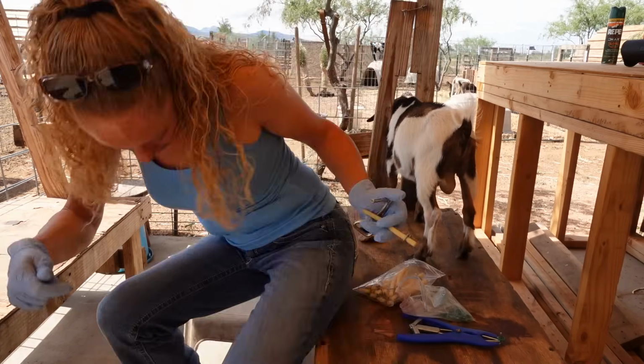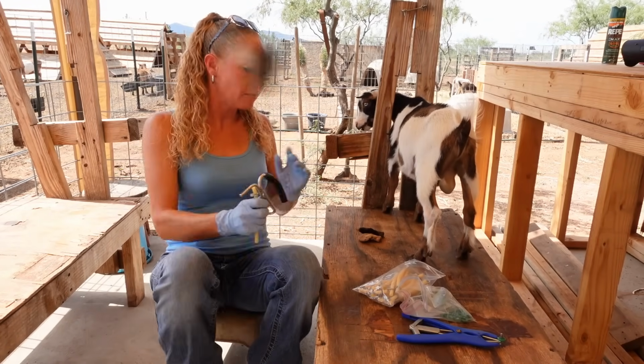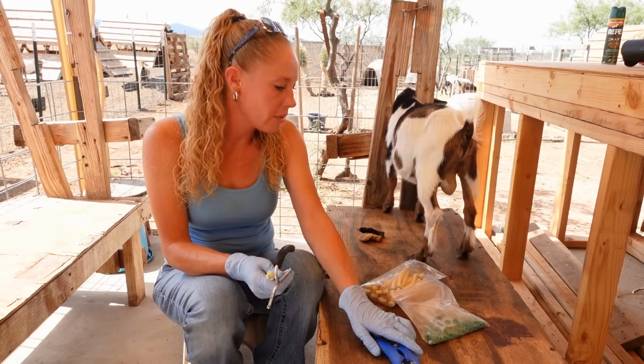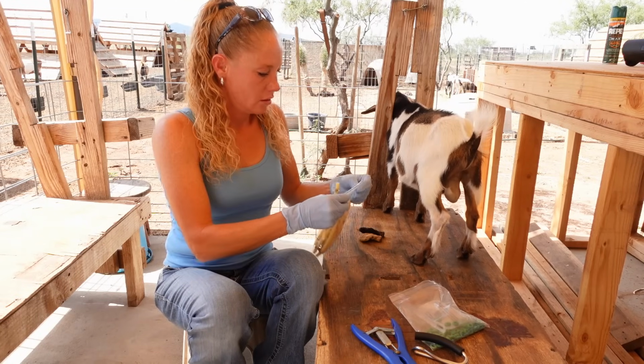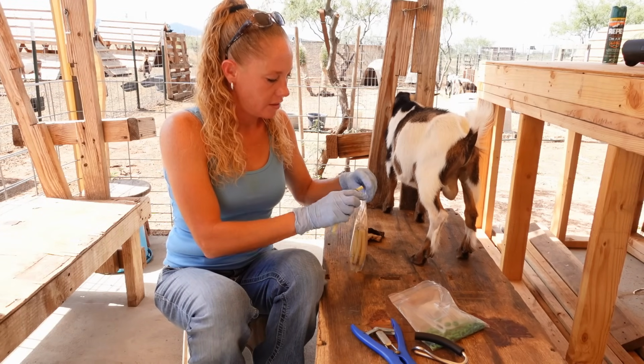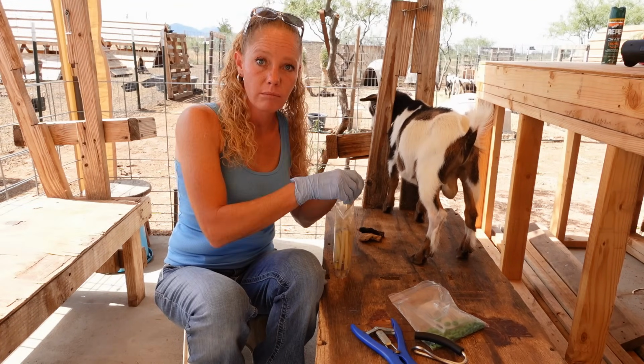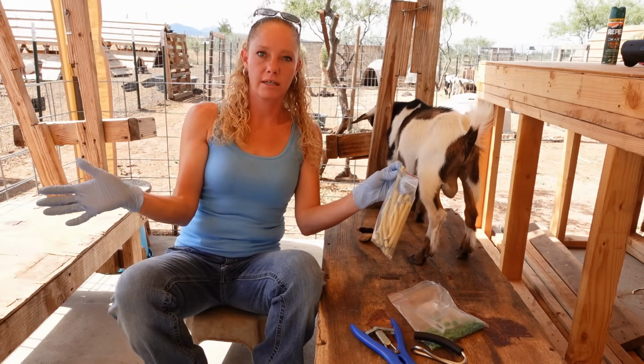This guy here happens to be little, so he's going to have no issue with me using this bander. He doesn't need to be strapped in there. Again, with this bander, it's easier if somebody's holding them and they're sprawled out where you can get to them.